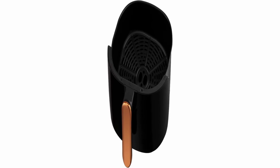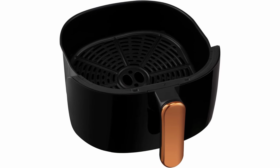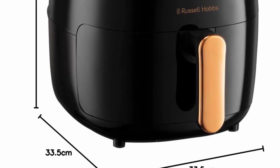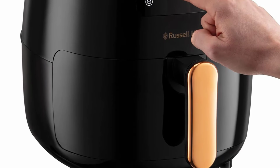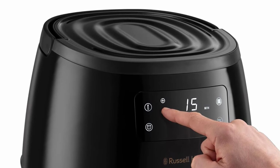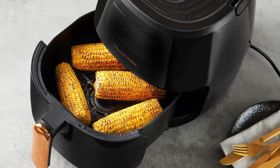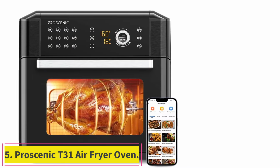Capacity, 5L. Dimensions, 33.5 by 34.0 by 33.5 centimeters. Digital display, yes. Wattage, 1650W. Cooking presets, air fry, bake, chicken, chips, fish, pork chop, prawns, steak. Dishwasher safe parts. Warranty, 2 years. Compact design. Budget friendly.